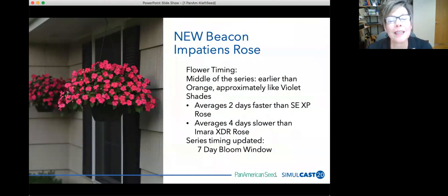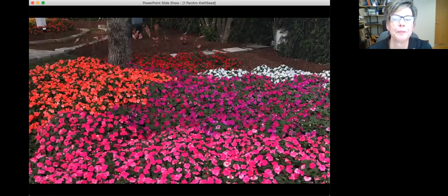So first, from a timing standpoint, Beacon Rose falls right in the middle of the Beacon series. It's similar to the violet shades. It'll time a couple of days earlier than Super Elfin Rose, and about 3 or 4 days later than the Amara XDR Rose. I really want to have you take a look at that basket on the left, because I think that's a beautiful classic example of what the Beacons, and particularly Beacon Rose, does. You can see the nice shape, the structure, the flowers are sitting right up there on top, showing very well. And I call it the classic Pan American impatiens look, and that's a beautiful basket, and that's what Beacon will do for you and what Beacon Rose will do for your production.